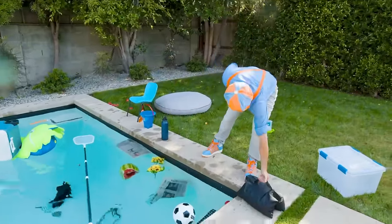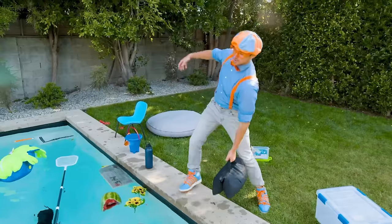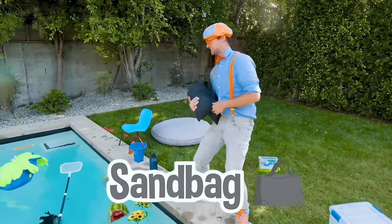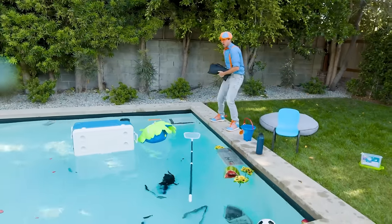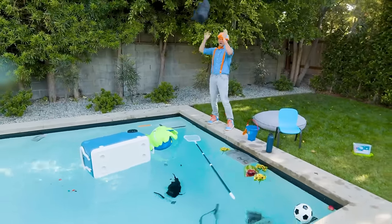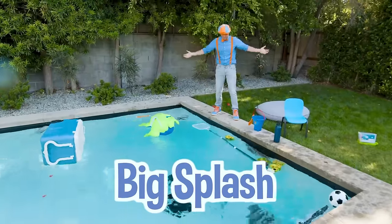There's a lot of other cool things around here. So, let's use, whoa! That is heavy. Oh, this is a bag full of sand. Okay, I'm gonna go over here. Here we go! I bet this is gonna sink! Whoa! That made a big splash! Wow!